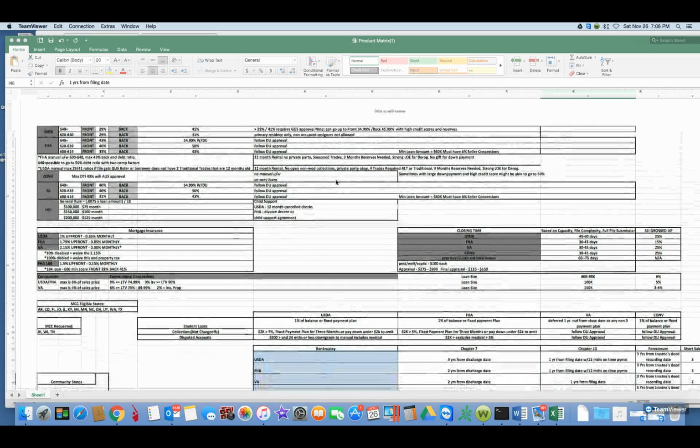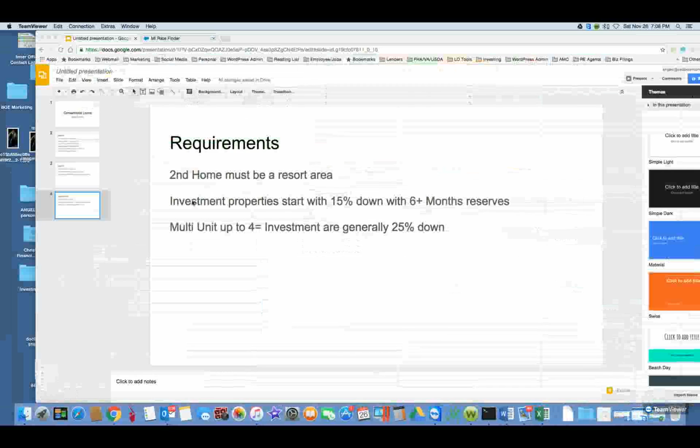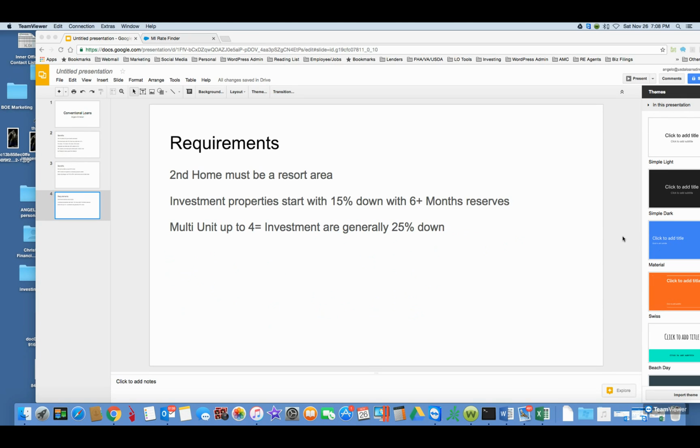We do a lot of conventional. We like them for cash out refinances. If you do a cash out refinance with conventional, the max LTV is 80%. Regardless, actually, they do go to 85%. Okay, we can go to 85%, but if you do that, there's going to be PMI on the loan.